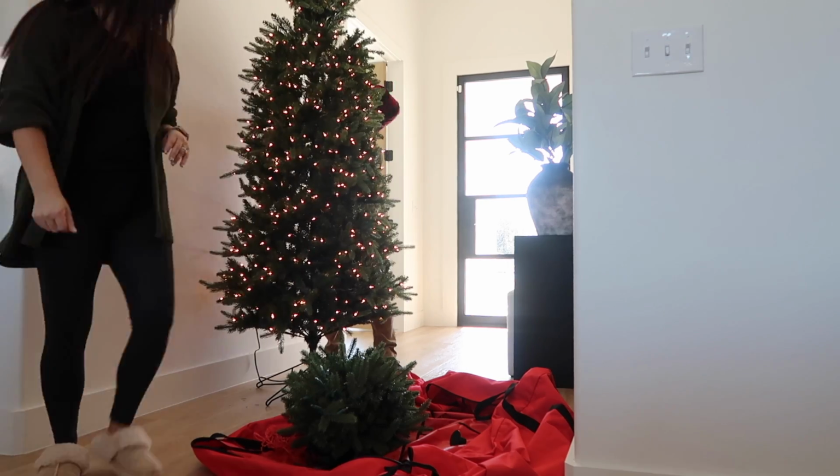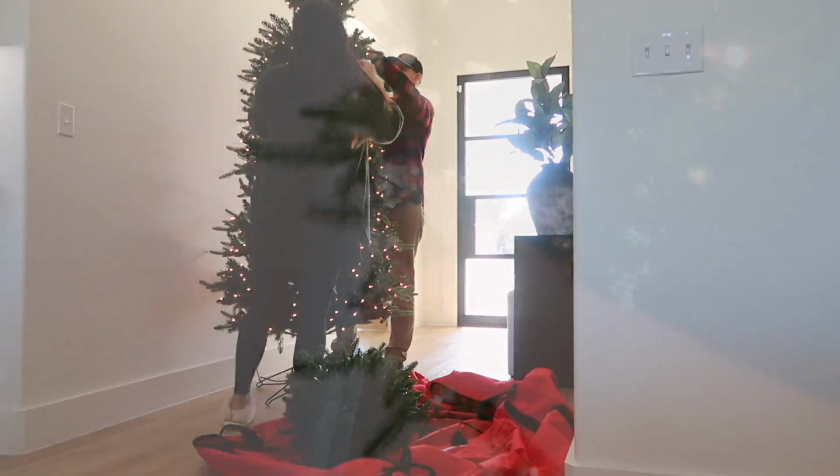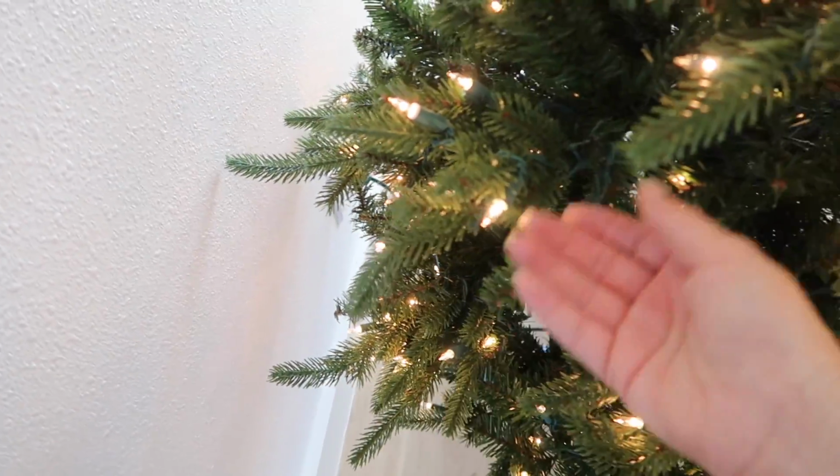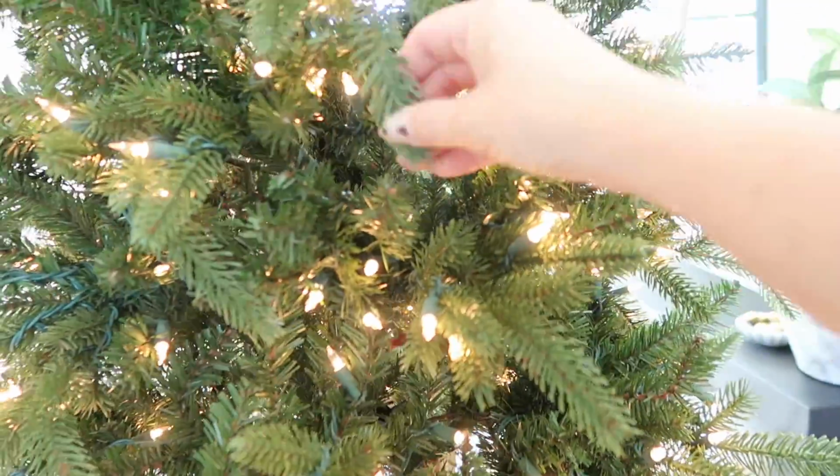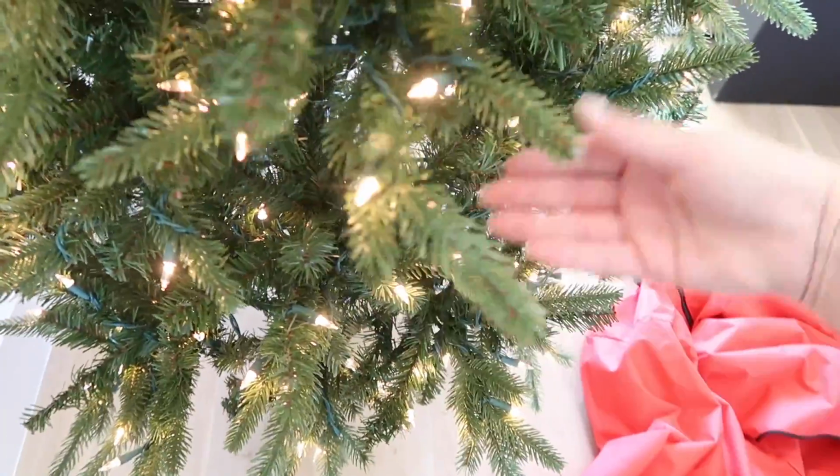I was just told this tip, I think I was watching Valentina. If you watch The House of Valentina, she was talking about how if you pull your branches down, it looks more realistic. So any of those that are poking out, just take a few minutes to pull them down if you want your tree to look more realistic in your space.